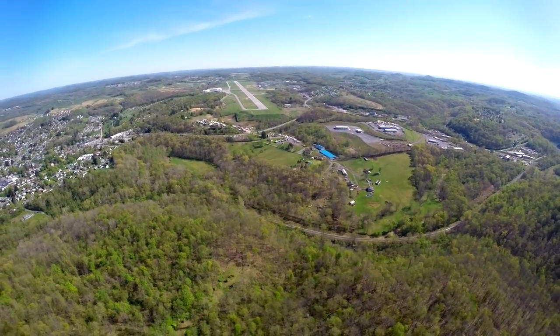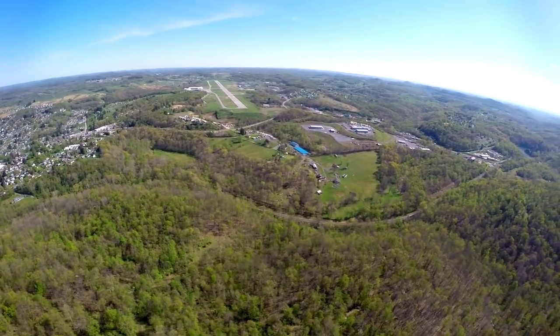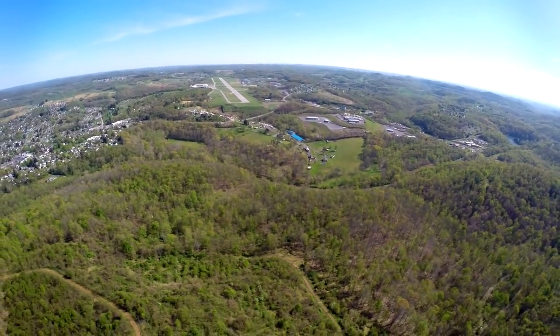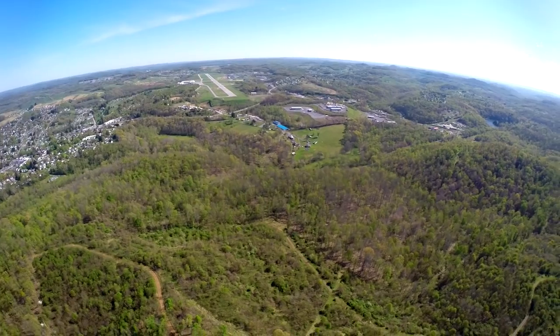352 Lima, roger. Make a right downwind departure. Awesome, right downwind for 352 Lima.